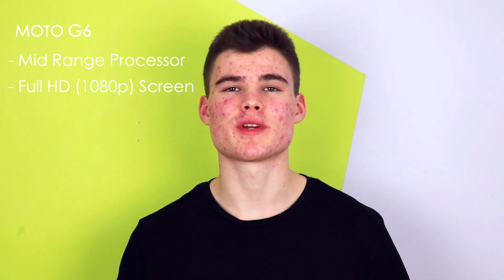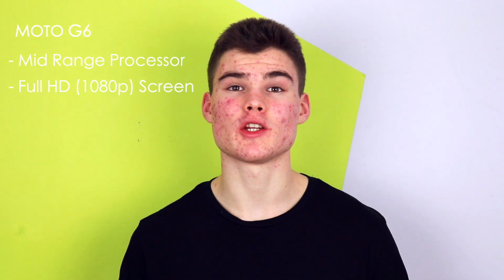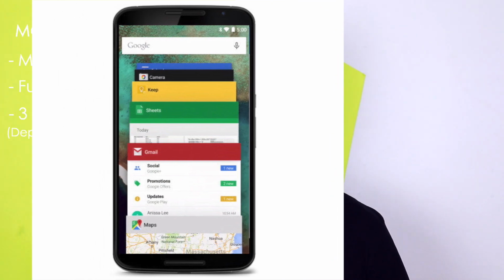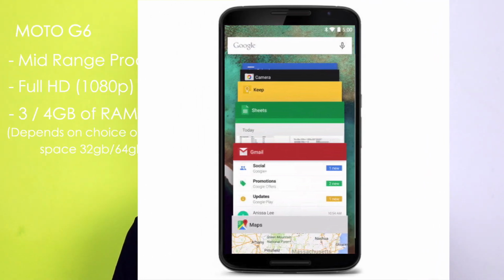Now the G6 has a mid-range processor which will keep your phone running pretty smoothly for the next few years to come. It has a really nice screen which is great for watching movies and any of your YouTube videos at their full resolutions due to the fact that it is a 1080p screen, which is what you would consider as full HD. Now the G6 also has 3 or 4 gigabytes of RAM, which basically means you'll be able to keep all your apps open in the background. So say you're opening a few different apps, you'll be able to keep scrolling through all these and open the ones you had open earlier at the exact same point where you left off, so you don't have to reload them, which is great.